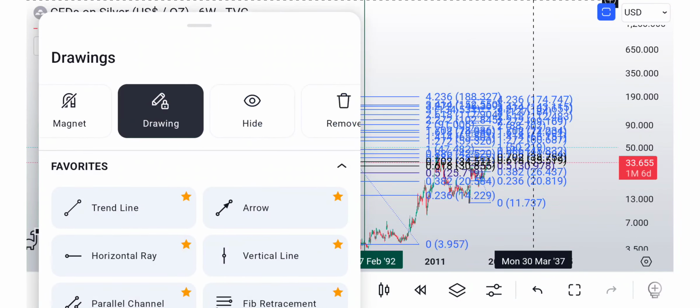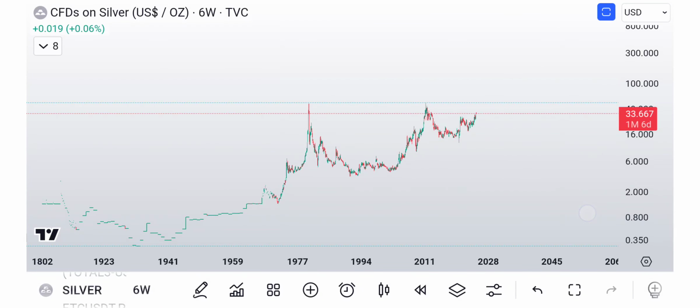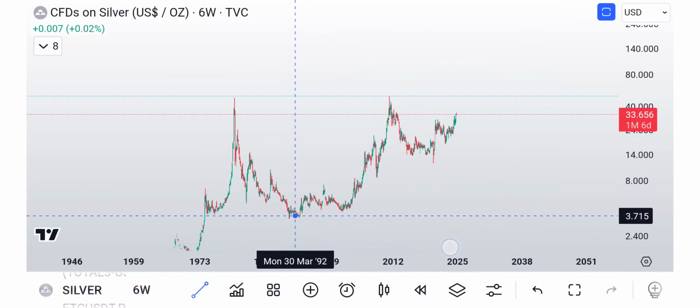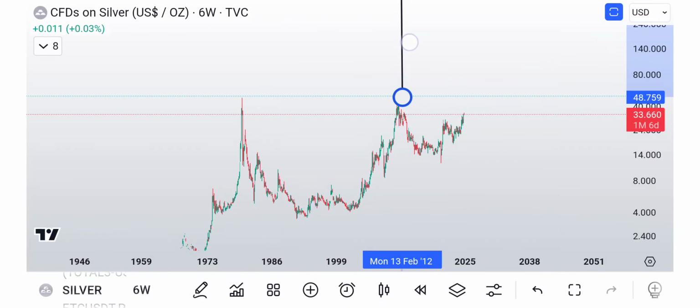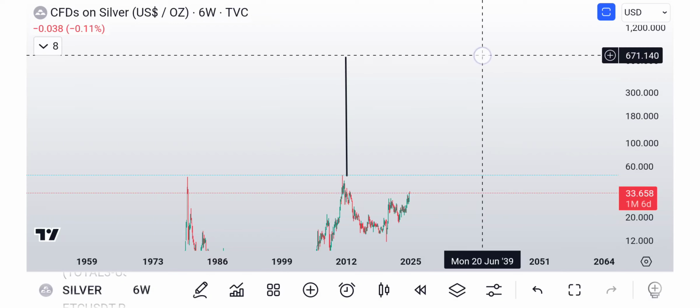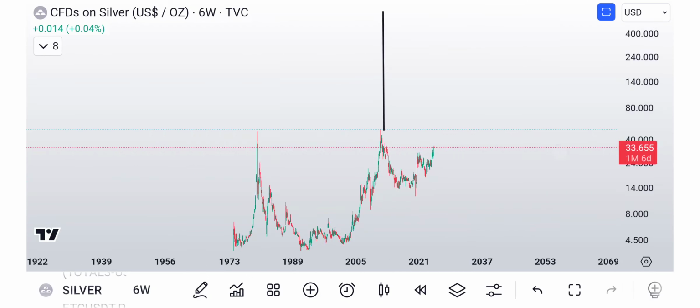I know Bix Weir says $600 silver. I just don't see it. I mean, I would love for $600 silver. And we might even get it. Because if you look at this cup and handle here, let's see what the measured move is. I know I've done it before. That puts us actually at, look at that, about $600. So maybe so.